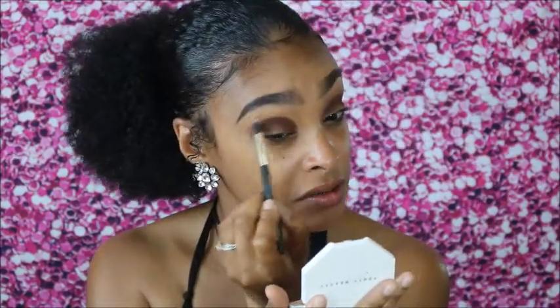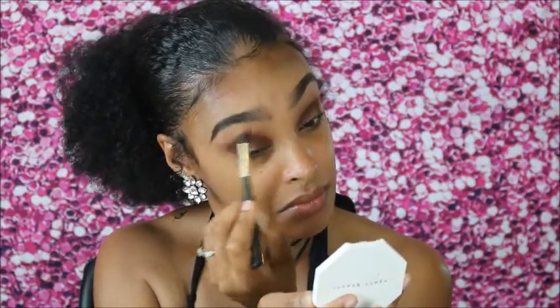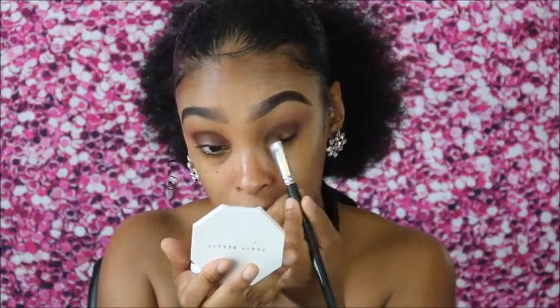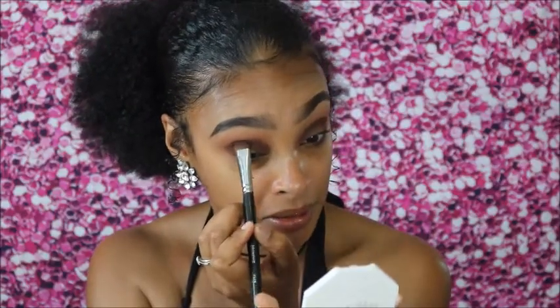Just diffusing the color. So I'm also going to go into a little bit of this shade right here, the other matte shade, the only other matte shade, and I'm going to continue to blend this out. I'm also going to go back in and pack just a little bit more of that dark shade, basically on the inner and outer corner, because we're going to do a little bit of a halo eye. So I'm trying to leave that center part right here of my eyelid blank and pack around it.